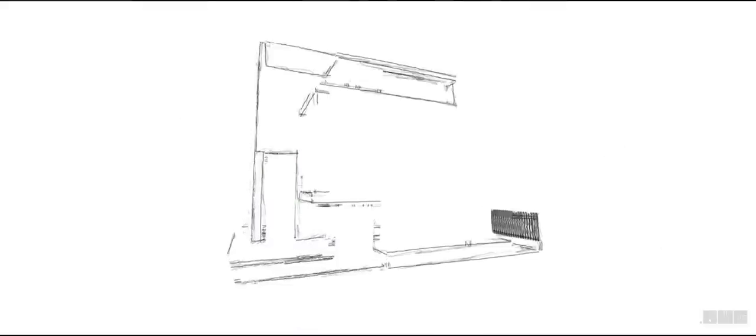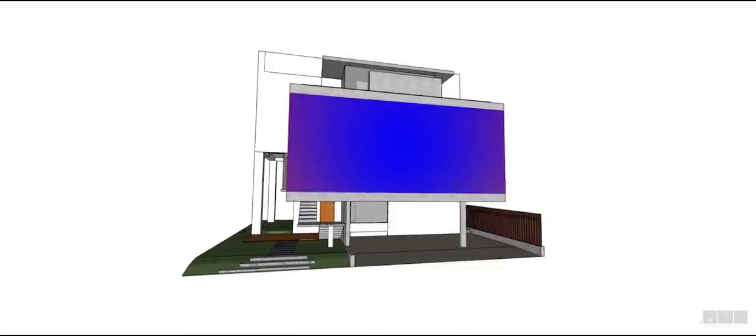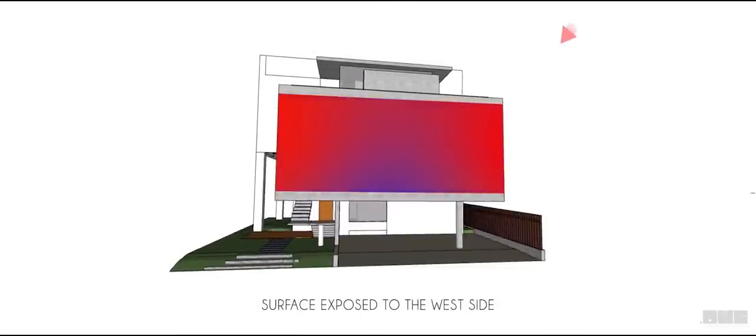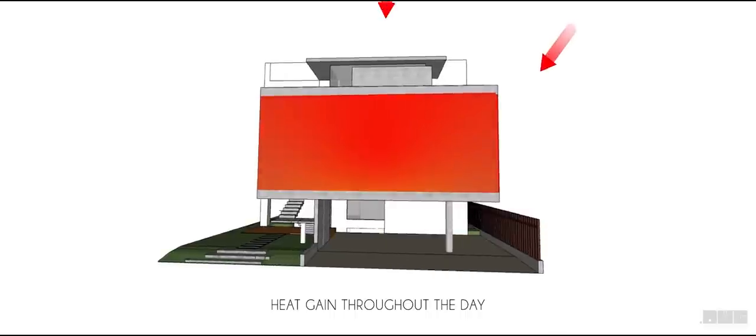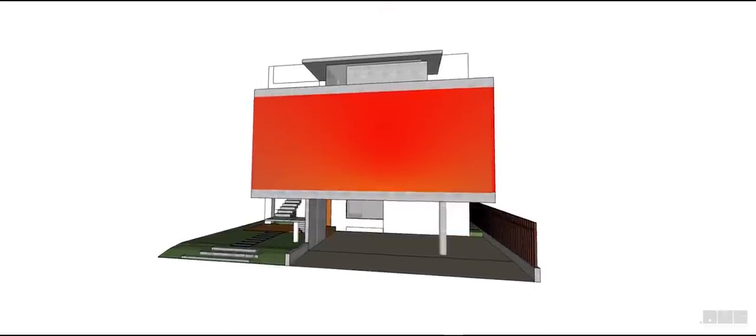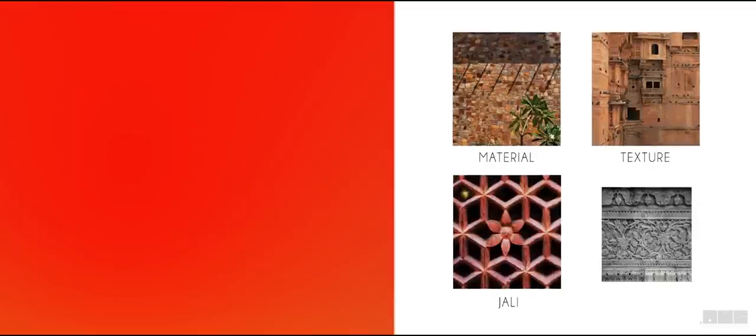The spatial organization brought with it the biggest climatic challenge. The front facade, with large surface areas, stood exposed to the west side, intensifying the heat gain throughout the day. To reduce heat gain, various explorations were done after understanding the architectural elements of hot climatic regions. Material, texture, jali, engraving.